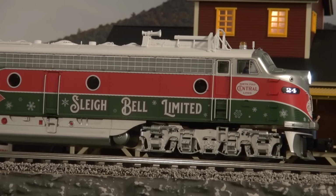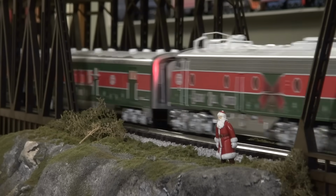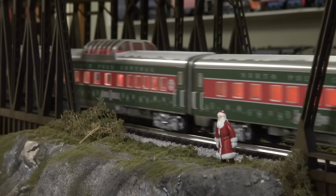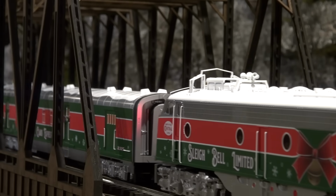Plus, there are so many other holiday and Christmas sets that are far more versatile than this one. This may be true, but there are no others like the Sleigh Bell Limited. The 21-inch passenger cars, the massive E8 locomotives. The Sleigh Bell Limited is not a set that fits under a Christmas tree.